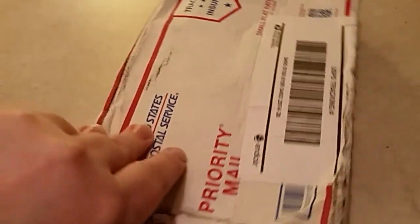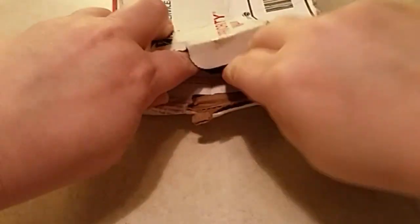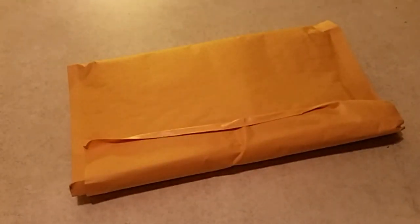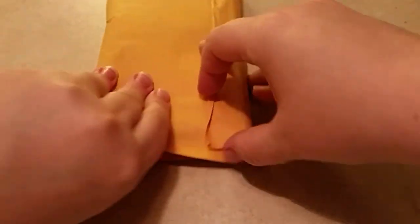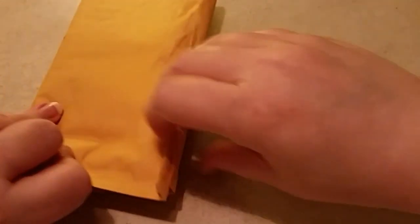I ordered some sterling silver jewelry to resell. So let's see what I got. This comes from a Goodwill in Texas. Well, first off, they could have shipped it better than that, but okay. Here's my receipt, I guess. I want to show you that. Let's open up and get the jewelry out. I don't know why they just didn't put it in bubble wrap.